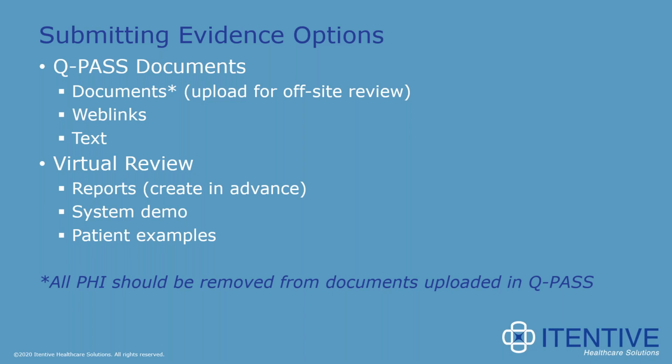It's very important that you do not upload anything with PHI on it. If you do decide to upload screenshots from your EHR to meet a criteria, you would just need to make sure you black out the PHI.